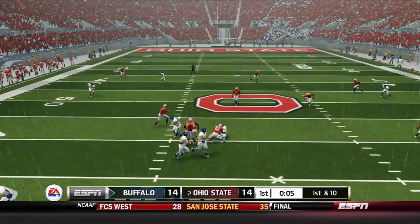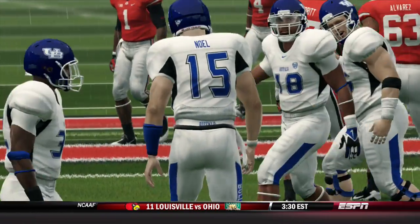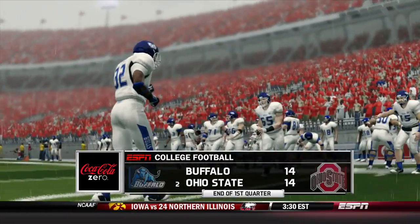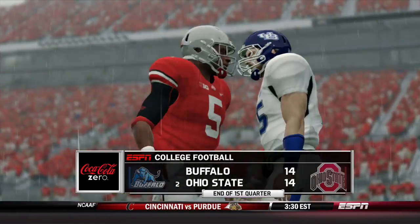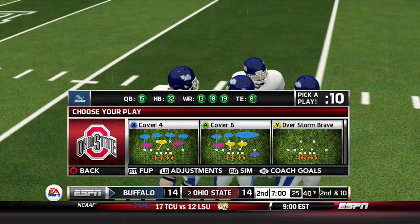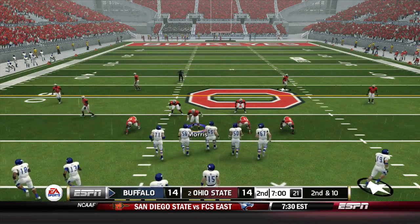He's scrambling, and down he goes at the 40-yard line. No gain. That makes it second down. 14 apiece. Back to the action here in the second quarter. It's been a good one and a tight one at this point.